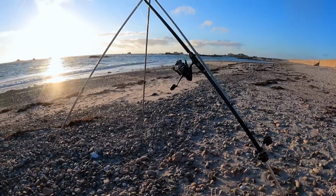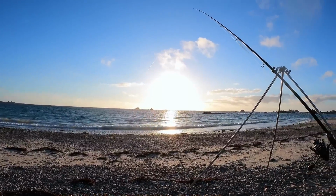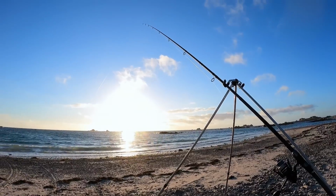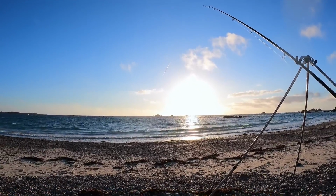That was actually a really bad cast. Swung that way further round to the left than I wanted it to go. Now I've got the rod raised up a little today, just to keep the line out of the water as much as possible. So let's see if we can get into another fish.